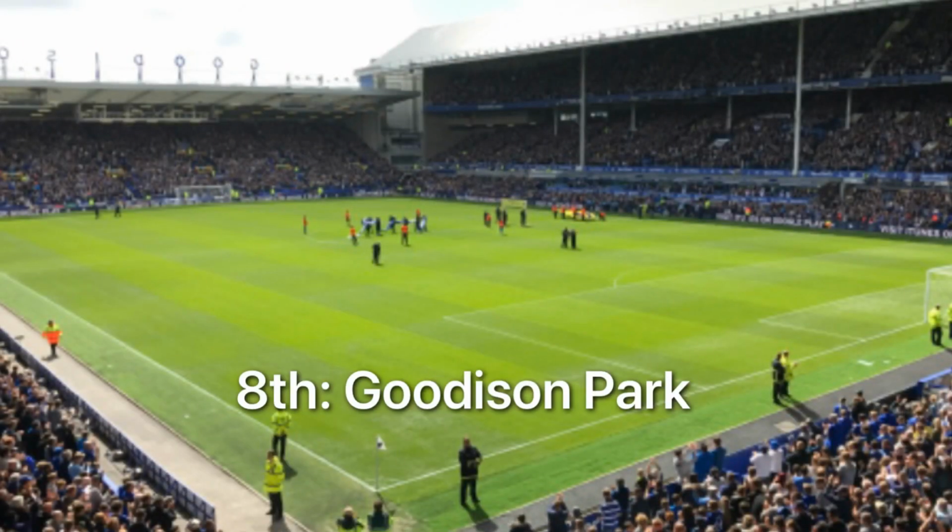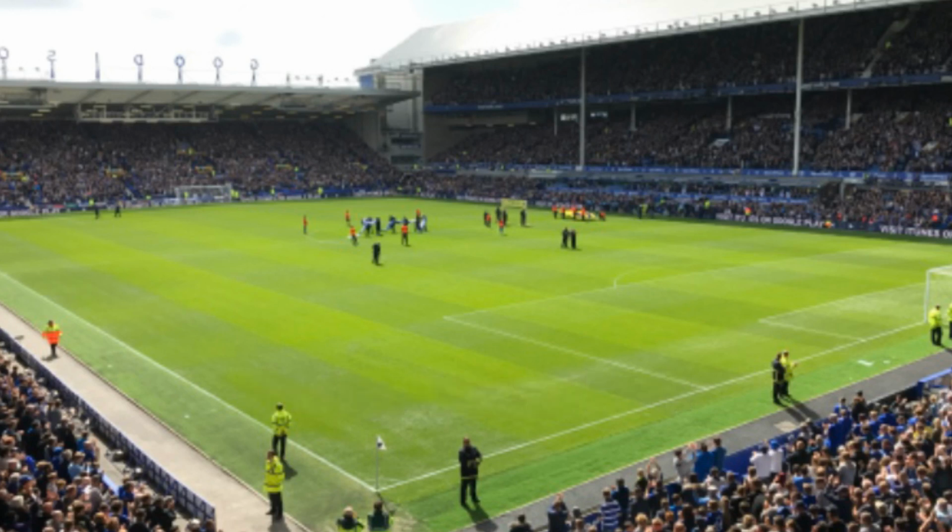In 8th, I've got Everton, Goodison Park. This is an old stadium, founded in 1892, but has a lot of character about it. I like the design of the stadium. It's got a good atmosphere. It feels like a proper stadium.